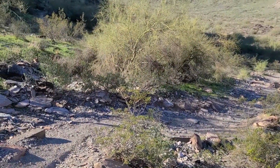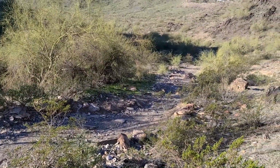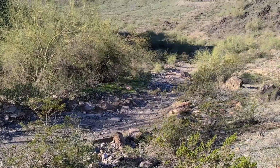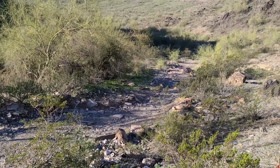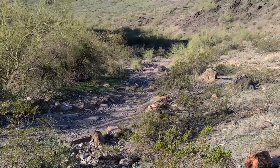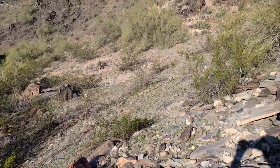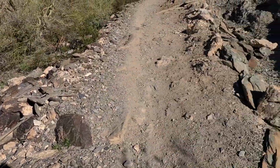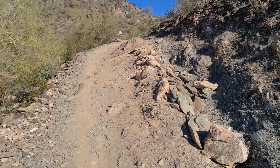So what you're looking at is the stream bed Jeep road that gets to the north side of Mercury Mountain, which was Trail 100 and kind of still is. And the scary ride getting out down to this point was coming down off of the saddle. But now you have an option.